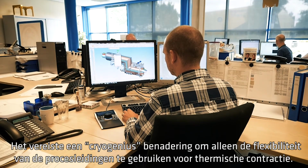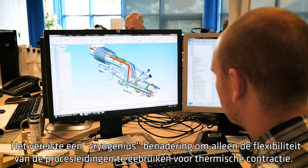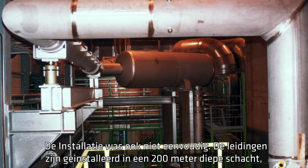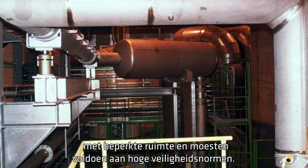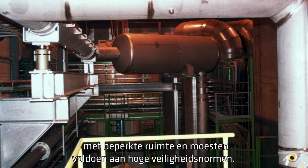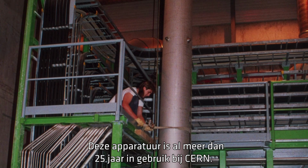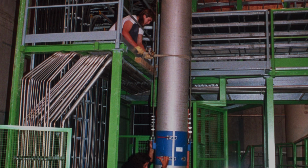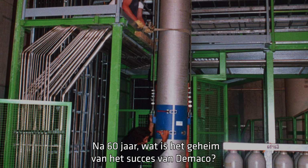It required a cryogenious approach to use only the flexibility of the process pipes for thermal contraction. Installation was also not easy. The lines were installed in a 200-meter deep shaft with limited space and had to adhere to high safety standards. This equipment has been up and running at CERN for more than 25 years already. And after 60 years, what is Demaco's secret of success?